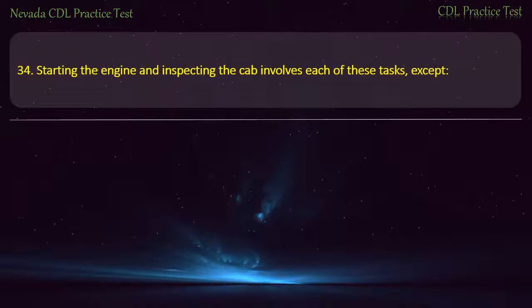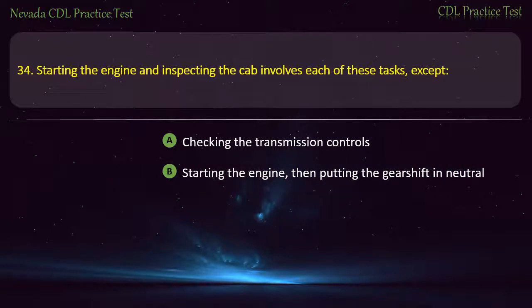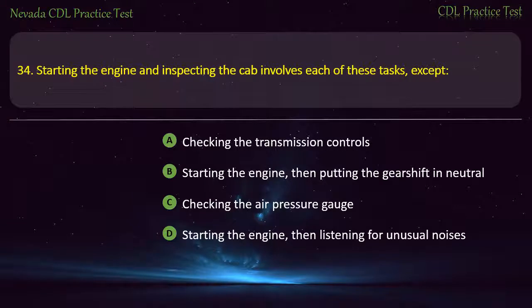Question 34. Starting the engine and inspecting the cab involves each of these tasks, except checking the transmission controls, starting the engine, then putting the gear shift in neutral, checking the air pressure gauge, starting the engine, then listening for unusual noises. Answer. Starting the engine, then putting the gear shift in neutral.